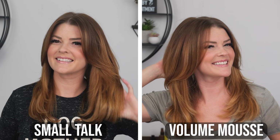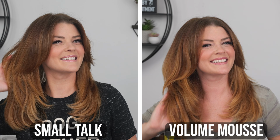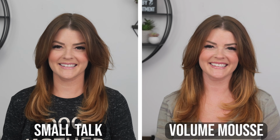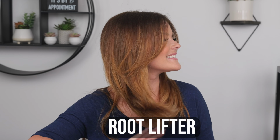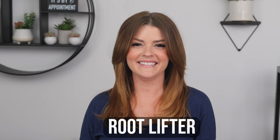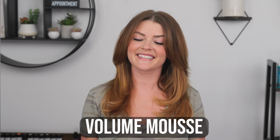The volume mousse wins over Small Talk's thickening cream, although I do still feel like I had more shine with Small Talk over the mousse. All of these products can produce great results depending on what your goal is. I'm personally a huge fan of root lifter. For me, my root area is one of the most important spots that I want to see volume, and a root lifter produces the best end result for me, with volume mousse as my second choice.